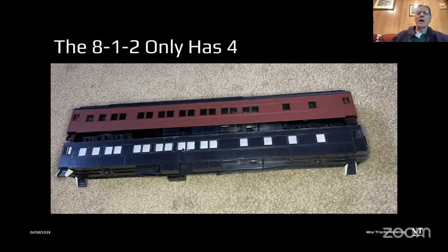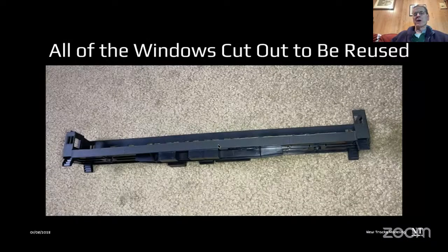Note that the 812 only has 4. 1, 2, 3, 4. And then it has 4, whereas this car has 2 hallway windows or aisleway windows. The 812 has 4 aisleway windows. So what I did was I got myself a scrap body, a sacrifice body.